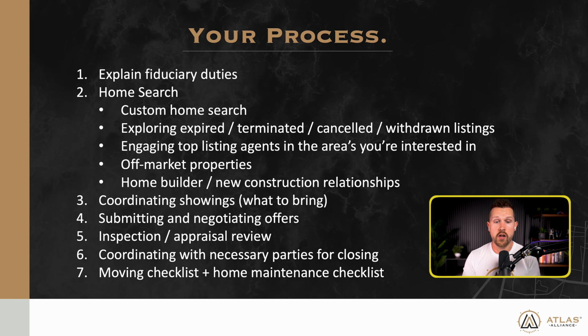Submitting offers and negotiating offers, inspection and appraisal review, coordinating with necessary parties for closing. And I'm also going to give you a moving checklist and a home maintenance checklist at the end of this when you move into your new property, so that way you know exactly what you need to do ahead of time. And again, this goes back to making the process convenient. Most people just buy a house and then they forget to change their mailing address. They forget to set up utilities on time. They forget to do all of these little things that you could save them that hassle by reminding them.